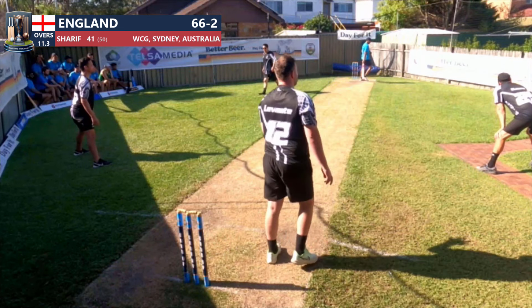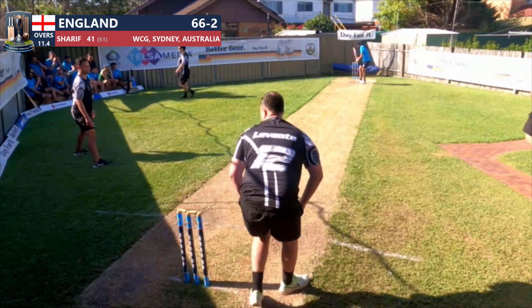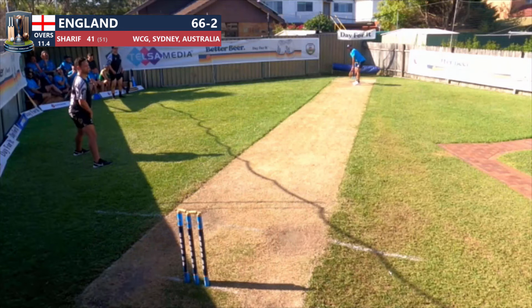Into the leg side, no run again. Little bit of pressure just building. It's a good little spell this from New Zealand. Good spell from McFarlane.